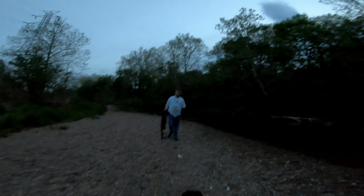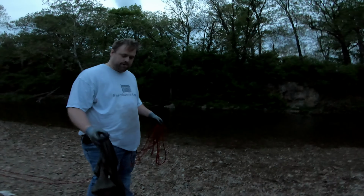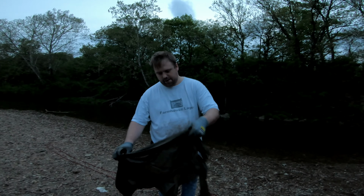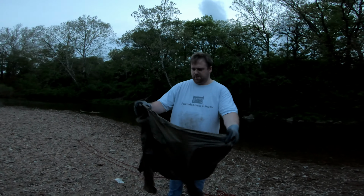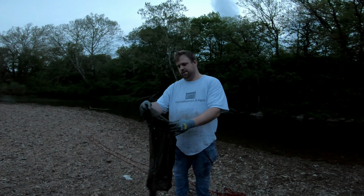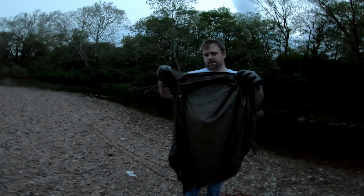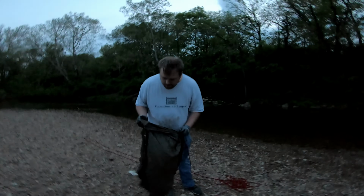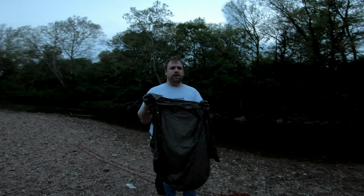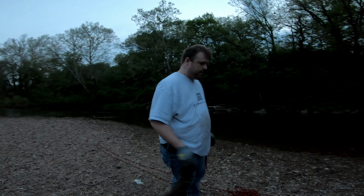What we got there? I have a shirt. Somebody's dress shirt. Oh. I don't know how my magnet roped on that, but it did. Pretty snazzy little shirt. If anybody in the Park Hills area is missing a shirt and they want it back, hit us up. If you like the shirt, hit us up.